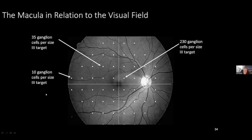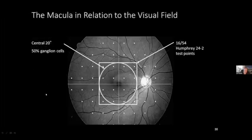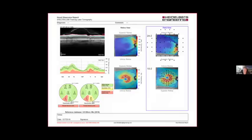And that has to do with the fact that when we're running 24-2 visual fields, we're only testing a small number of target points within the central macula. And in fact, about 50% of the optic nerve axons originate in this central 20 degrees of the macula. So we're really undersampling this central visual field in early glaucoma. And that's why we've moved more toward perhaps utilizing 10-2 visual fields.